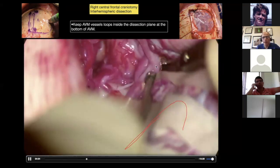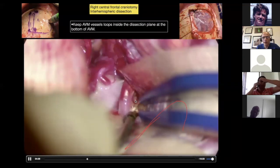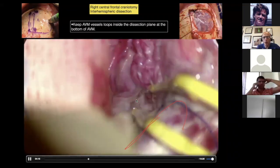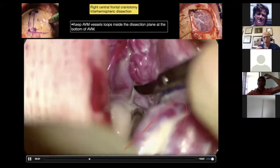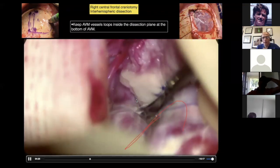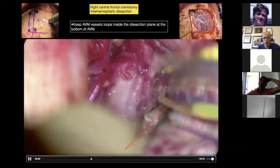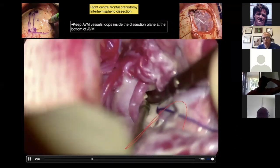See, this is an en passant artery, transit artery. Okay, so giving side feeders, and I'm coagulating it. See, not constant coagulation, just coagulating and cutting. So you don't take it right away. It's the same principle when you are doing insular glioma surgery. You take only the side feeders coming from the insular M2s. Okay, see, that's another side feeder. Freeing, this is a large varix.